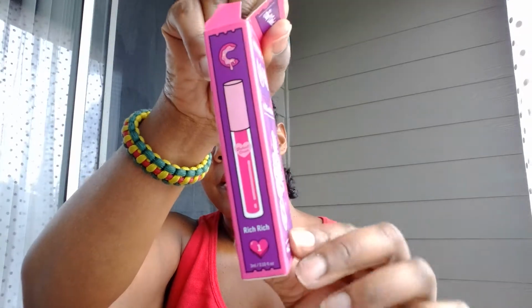This is half caked. Double feature. Admit one. I don't know what it is. Okay. Oh, it's a lip gloss. It says lip fondant and gloss, so a lip color with a gloss. Oh, wait. There's two things in there. On this side is Rich Rich, and this one is ASAP. Okay, ASAP is, oh, that's pretty.